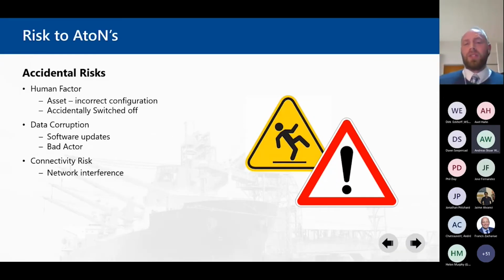We also have accidental risks. So these are mainly human factor risks. So for instance, incorrect asset configuration or accidentally switching an asset off. We do have data corruption. So this is software updates that can take down a system. And I do want to highlight here that there used to be a thing called Black Tuesdays. And this is when, for instance, Microsoft would release their updates every Tuesday to thwart any exploits found. What would happen is hackers would take those updates and reverse engineer them and find what exploit they're patching, because many companies didn't actually do timeless updates on their systems and would then be in danger of getting attacks against them.